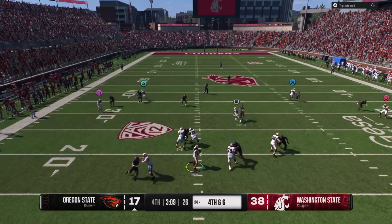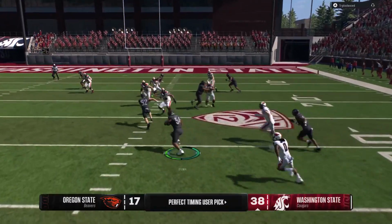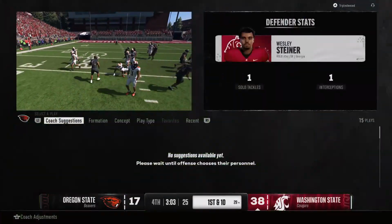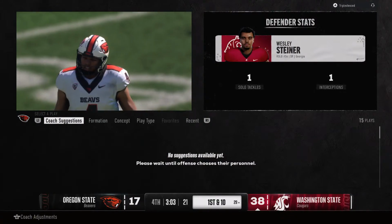He'll try to throw and pick up the first down. And it's another interception as his assault on the record book continues. What a nice play on the pick. Didn't find much running room. They'll let it slide. They've got it at the 29.